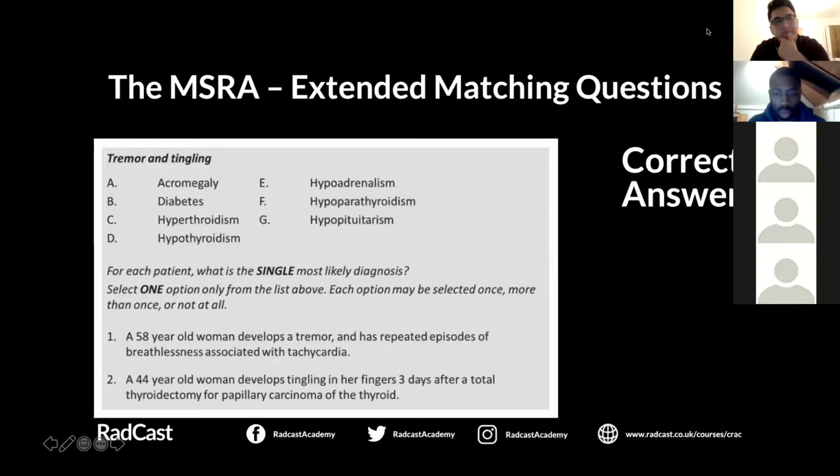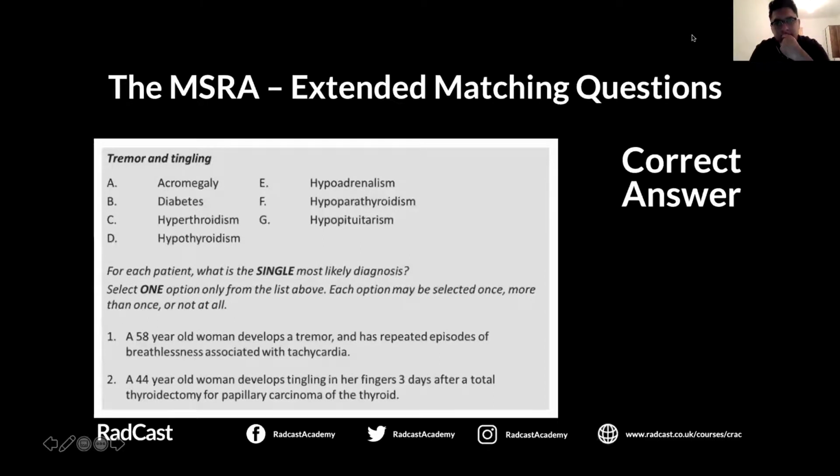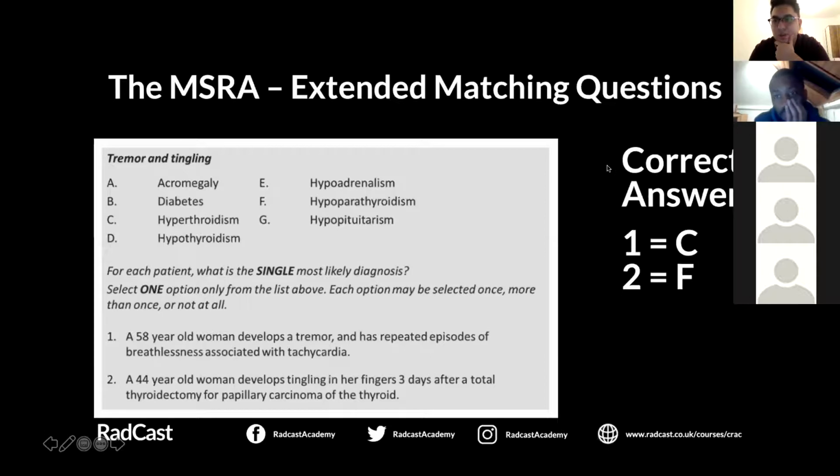Right, 10 more seconds. Okay, so for the first patient, a 58-year-old woman who has a tremor and repeated episodes of breathlessness associated with tachycardia, the answer is C, hypothyroidism. And then 2, a 44-year-old woman develops tingling in her fingers 3 days after a total thyroidectomy for papillary carcinoma of the thyroid. The answer is F, hypoparathyroidism. Don't ask me why, because we aren't those type of clinicians anymore. We're now fully radiologists. So if you asked about the imaging, we could have a good go. But this is the type of question you should be prepared to answer in your MSRA.